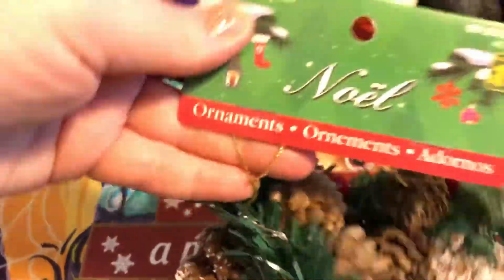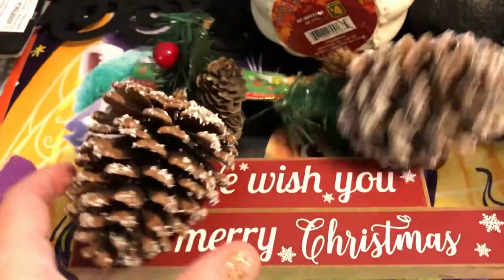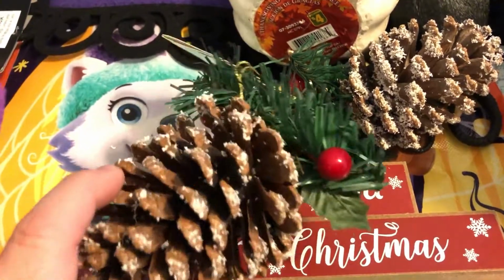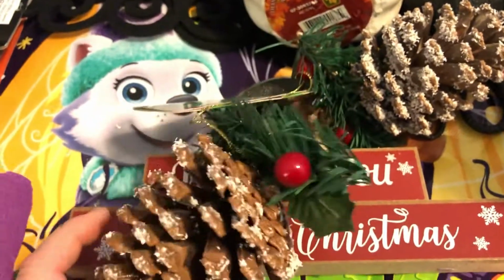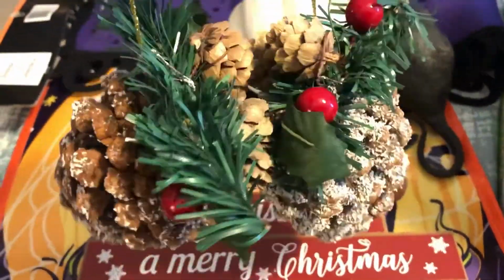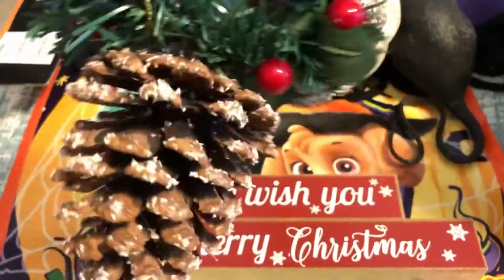Okay, I grabbed some Christmas items, couldn't help myself. So the first are these. They were only $1.25, and I just love these. I feel like these are just a great staple to have. Even though it has the red, it doesn't matter what your holiday color is. I picked up these two because I know that they're going to go really fast.